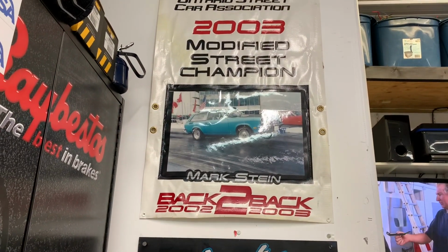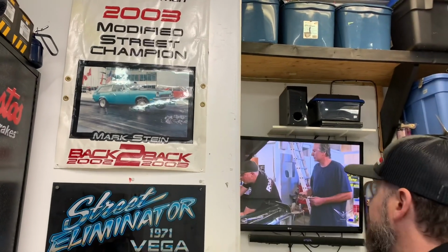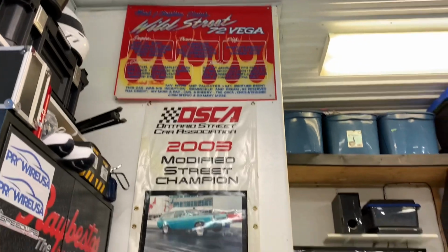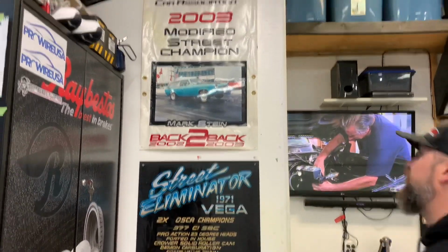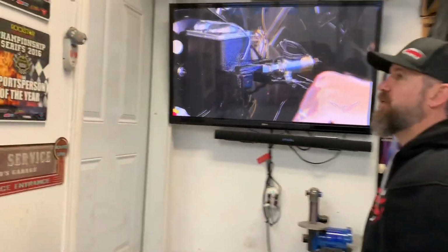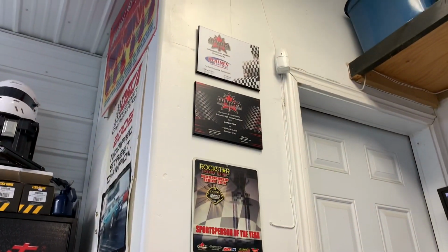This is back-to-back. When I was drag racing, I won 2 championships back-to-back, and it was kind of cool. At that time, I was the first one, I guess, that had ever done it 2 years in a row, so they had made me up this poster with the back-to-back, which is super cool. And then we've got some Zach's Sportsman of the Year awards from when we were racing snowmobiles and some boat race awards and that sort of stuff.